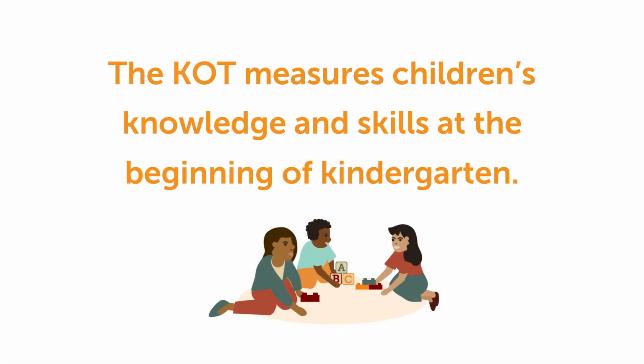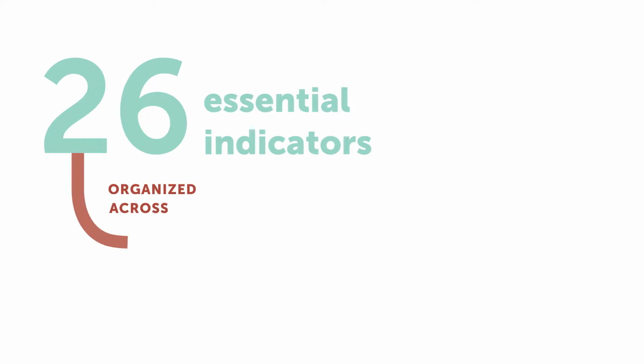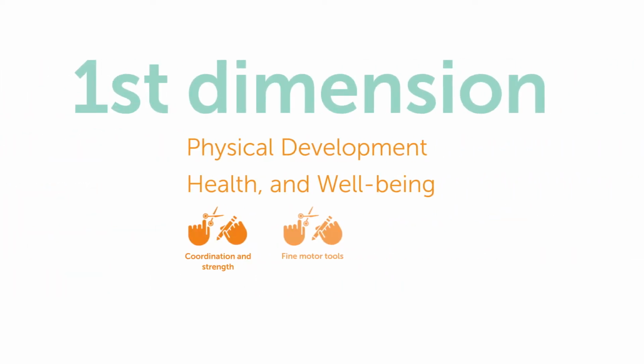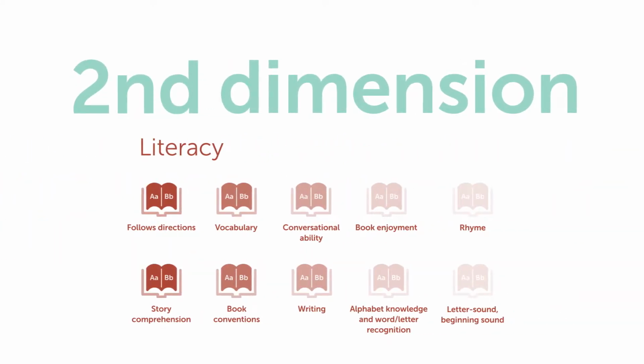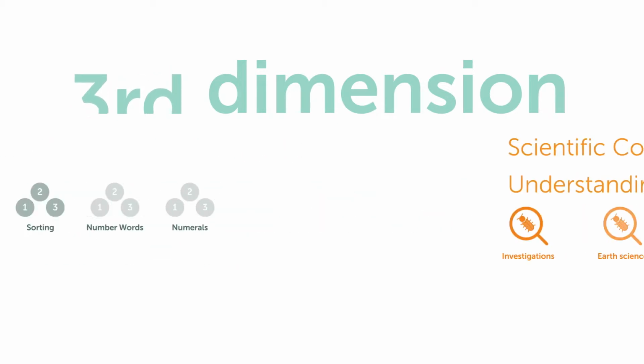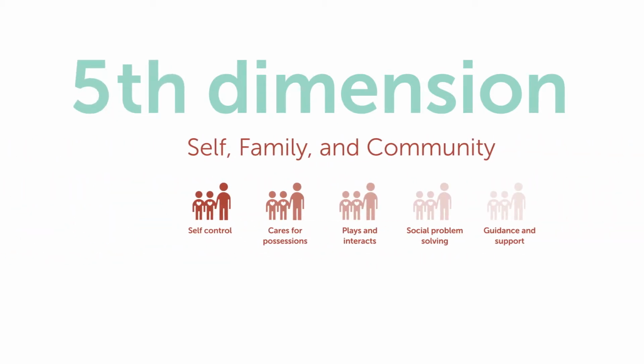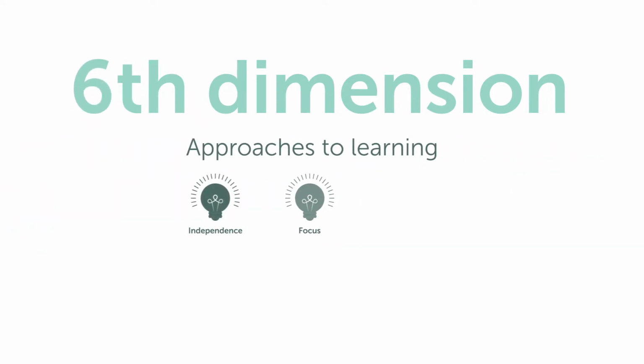The KOT measures children's knowledge and skills at the beginning of kindergarten. There are 26 essential indicators that teachers respond to for each child, and these items are organized across 6 intended dimensions: physical development, health and well-being, literacy, numeracy, scientific conceptual understanding, self, family and community, and approaches to learning.